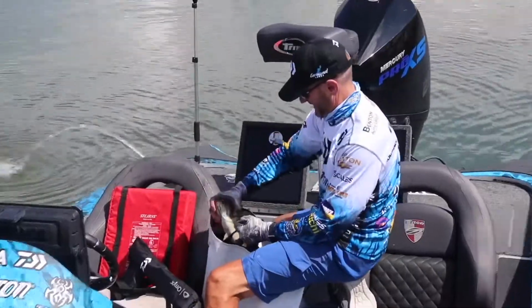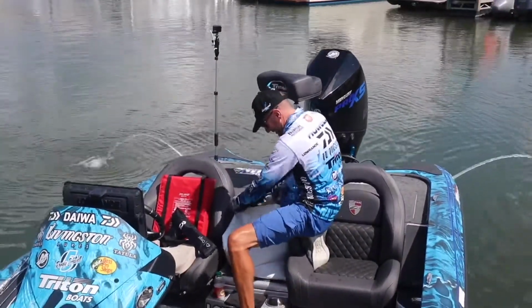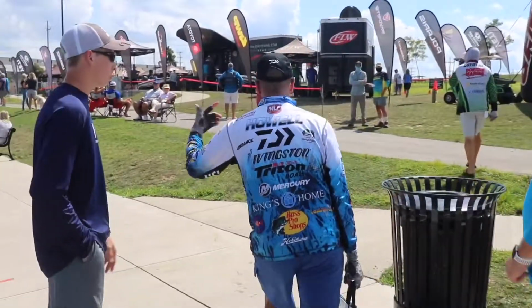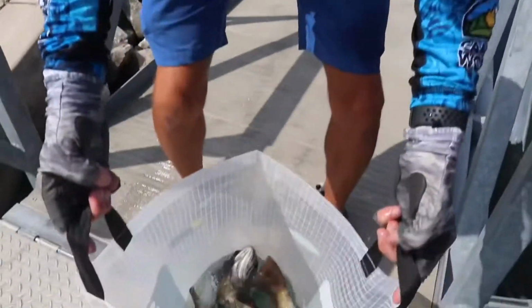Shad-shaped worm, Yamamoto, green pumpkin, that's my drop shot bait. Caught them all on my Randy Howell 7.3 Tatula Elite drop shot rod. Didn't lose any, caught a bunch of shorts, and then those five good ones. So overall, good day considering the wind.